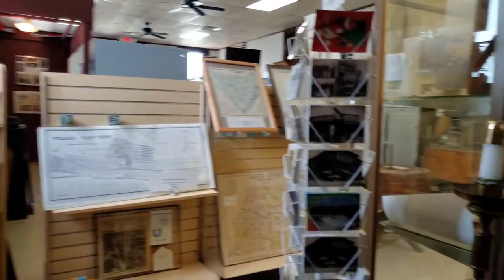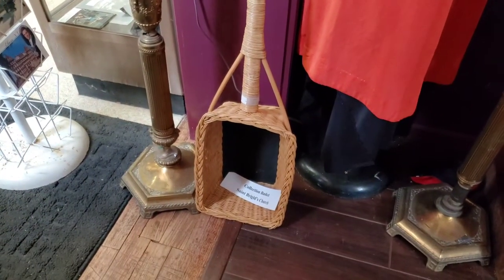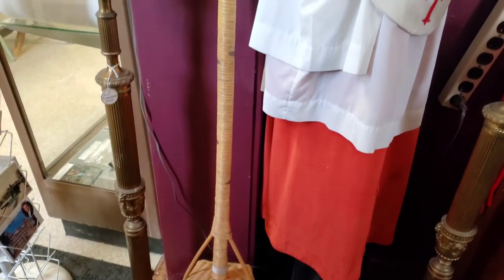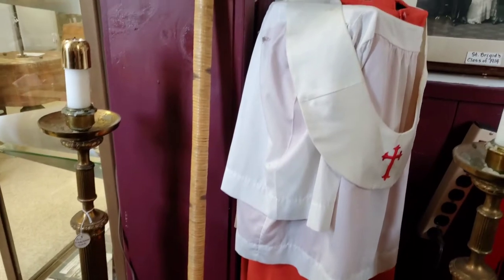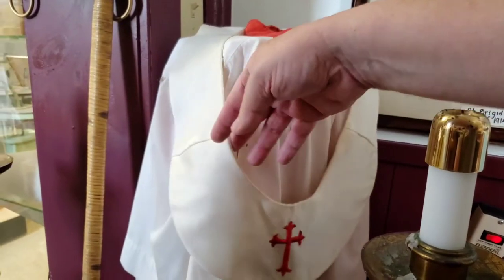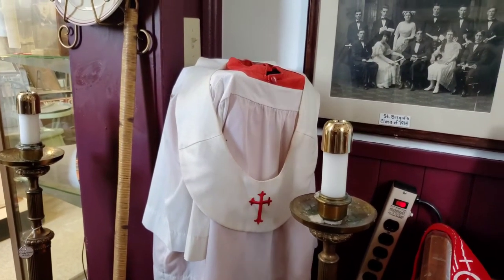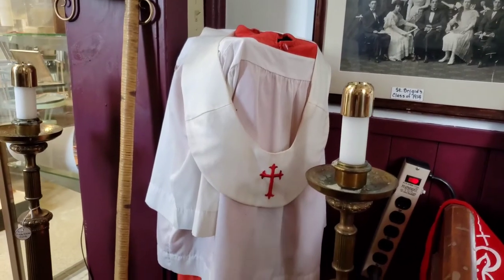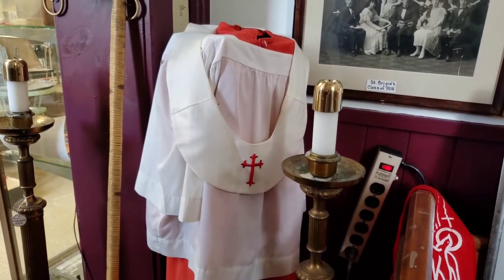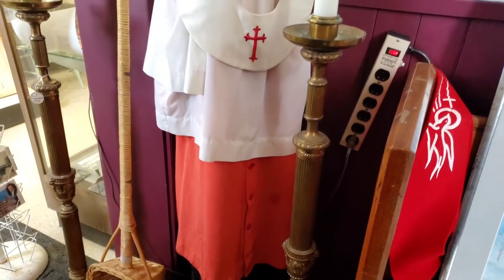They also have a collection basket from St. Bridget's right here. And this right here is from the choirs of St. Patrick's. St. Patrick's had a choir, and this is what they wore on top of their uniform. But the other one is from the Dutch church. That's the altar boy uniforms, I believe.